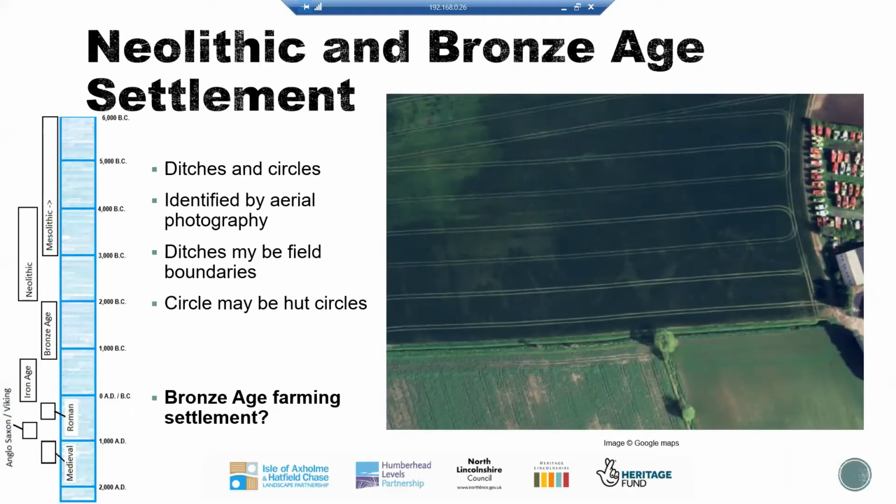Now, this is a slightly different one in a similar location. This is an image from Google Maps, and if you're interested in trying to find out more about the archaeology of an area, having a root around on Google Maps can actually be really useful. So satellite imagery can show a number of different things, and in this field it's showing what we call crop marks, and this is when the growth of the crops above the ground is being affected by the archaeology underneath the ground, because the roots are either being restricted or given more water because of what people have done underneath the soil.